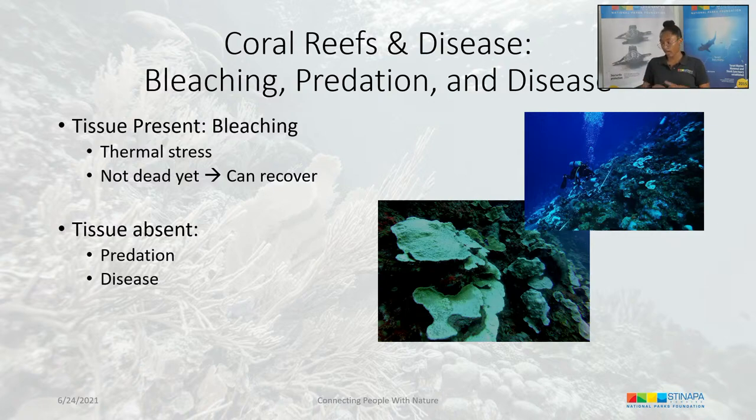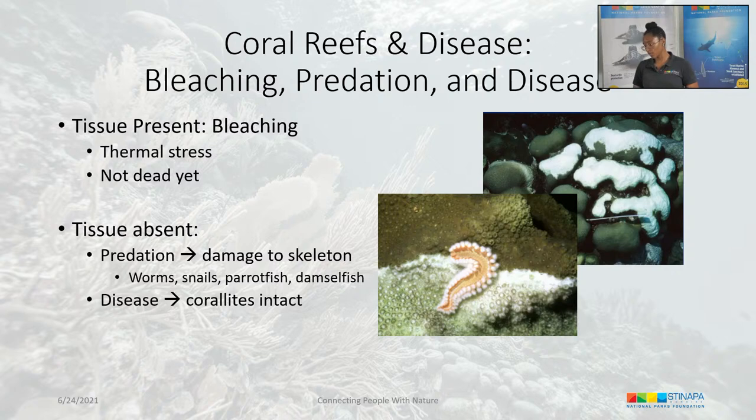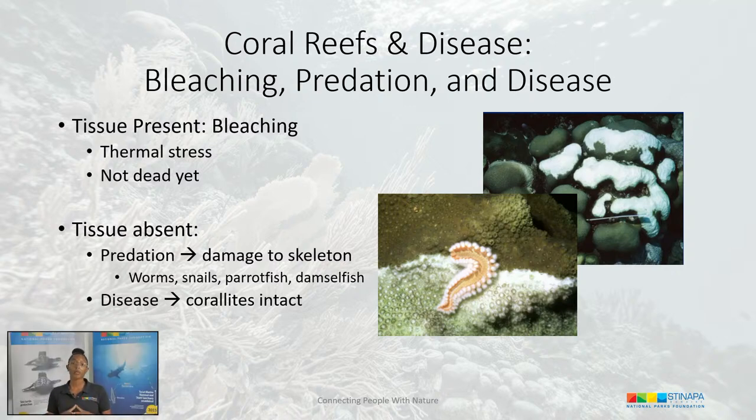If you look at a coral colony and it's completely white and the tissue is not there, then we have two options. The first option is predation. So predation happens when other animals decide that they want to snack on the coral tissue. These can be worms, they can be snails, there are also a variety of fish that will take a bite out of a coral. Think parrotfish or the damselfish. And usually you'll see these biting scars. If you take a closer look at the skeleton, you'll see that the structure of it is damaged. So if you see a white skeleton and the structure is damaged, then that is predation.